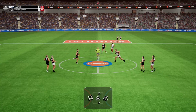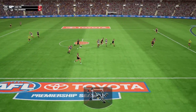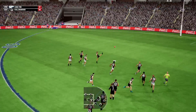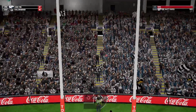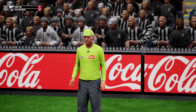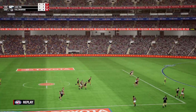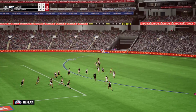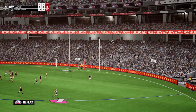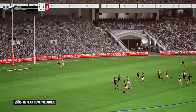Centre bounce. Cameron with the hit. He's worked hard and probably needs a chance to rest. McGovern drops the mark. I haven't seen him for a while, Gaz. You're right, Hutto. He's gone missing lately. Oh, he's enjoying that goal. Carlton close the gap to 21. It's great to watch, Hutto. Plenty of excitement. He did really well there and gets the reward.